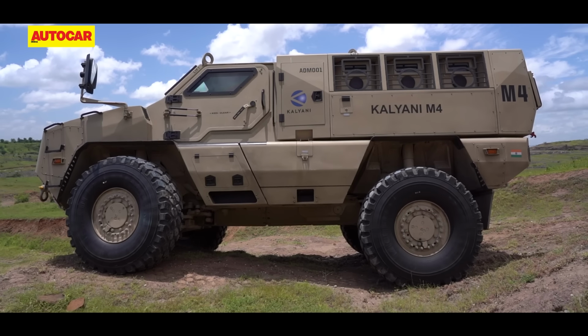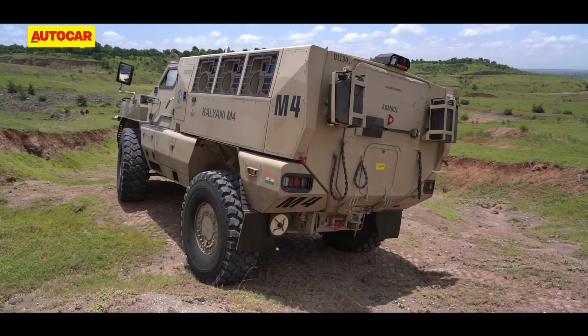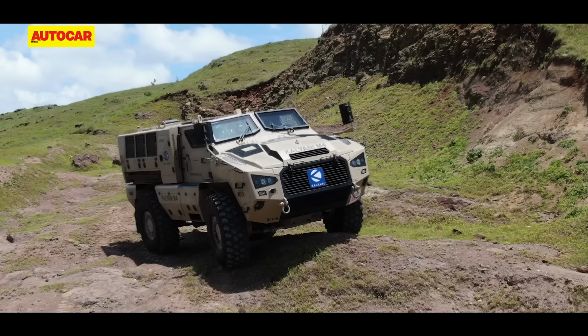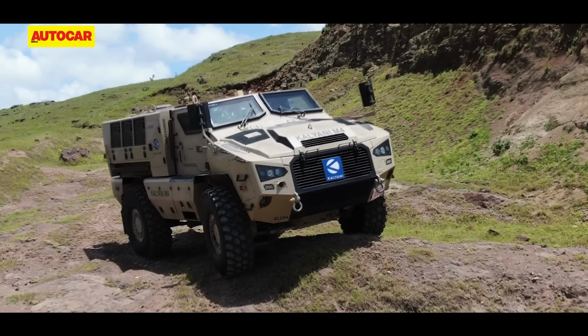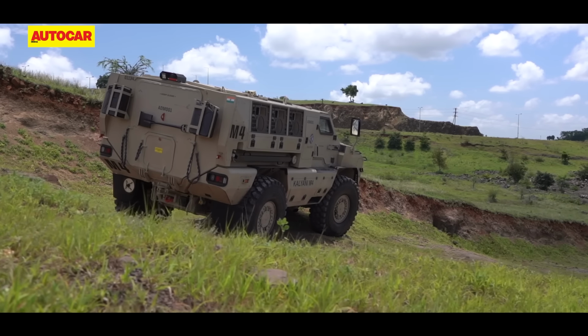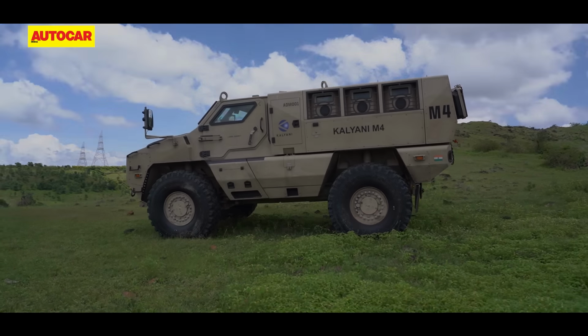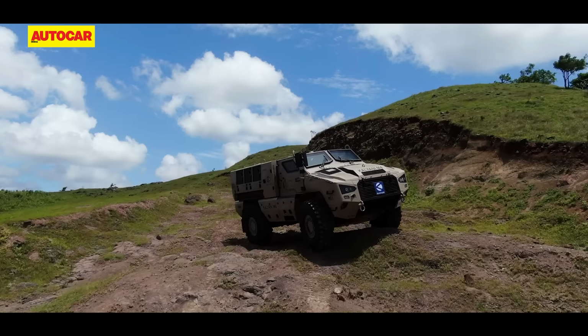Meant exclusively for our paramilitary and armed forces, the KM4 is exactly the sort of vehicle that can save lives and will protect our troops. To be made in India by the Kalyani Group in association with Paramount, it represents a big step forward. But don't you wish you could buy one?